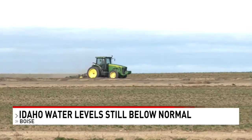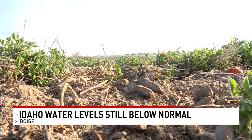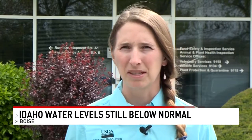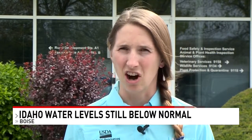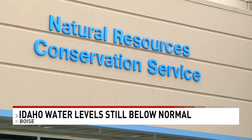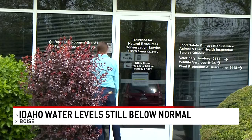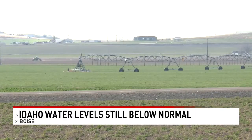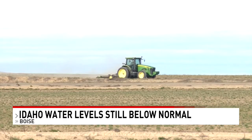She says the water levels directly affect farmers and our food supply. They might choose to plant crops that don't take as long to reach their harvest, that aren't as water thirsty, so that directly affects their bottom line. The Natural Resources Conservation Service says water users should continue to prepare for a short irrigation season and possible cutbacks.